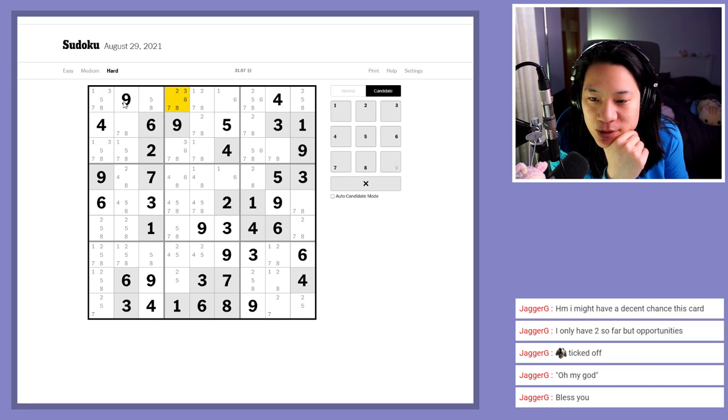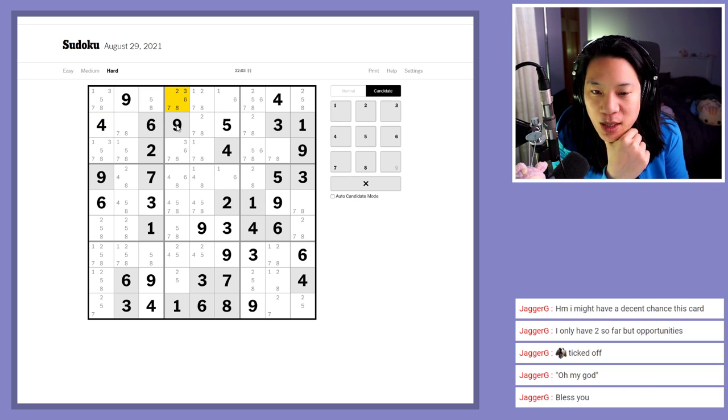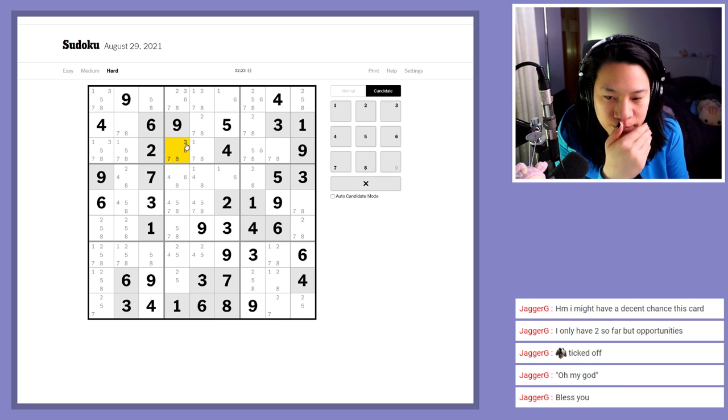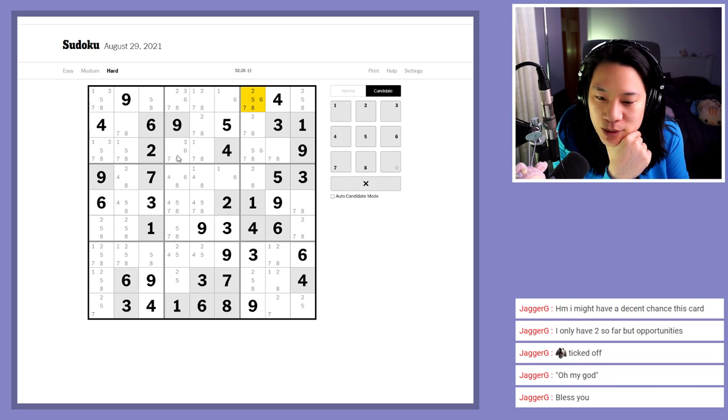I think I should be looking at the smaller numbers. So threes select in these two cells, but they share it with seven and eight. The six causes problems. Two, five, eight. No, I don't think there's anything there. If there is, I'm just bad at spotting them. Sixes are locked in these two positions. But there are no X-wings. Ones, 1, 7, 8. Certainly not it. Five, six, seven, eight. No. Ones.